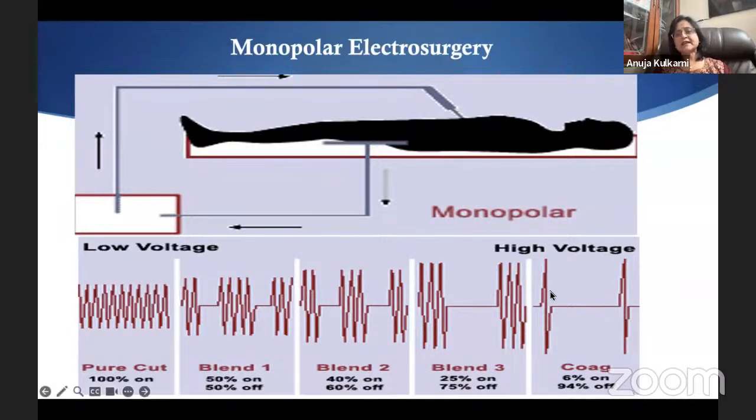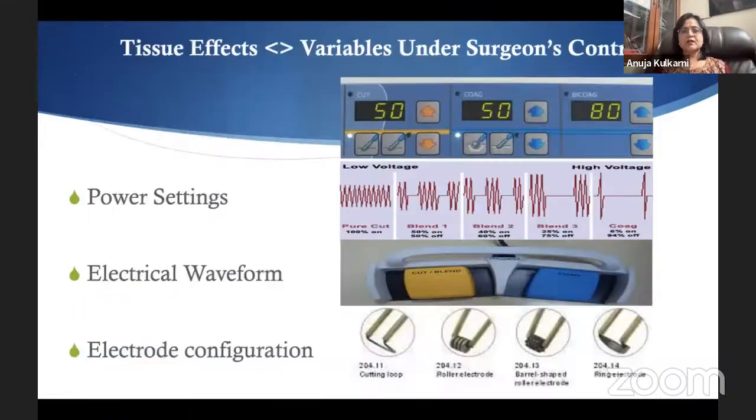The various waveforms shown include the continuous waveform, which brings about the cutting effect on the tissues, especially depending on the electrode configuration, and the intermittent waveform. The tissue effects brought about by monopolar electrosurgery depend on various variables under the surgeon's control, like the power settings and the electrical waveform, whether you're using continuous or intermittent current, that is, whether you're pressing the yellow pedal or the blue pedal, and also the electrode configuration. A thin wire gives a more concentrated current, whereas a broader barrel does not. This will decide the tissue effects.